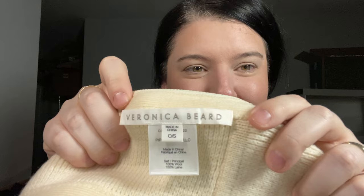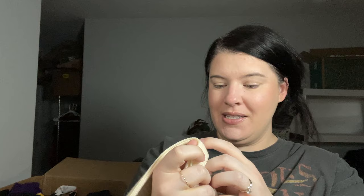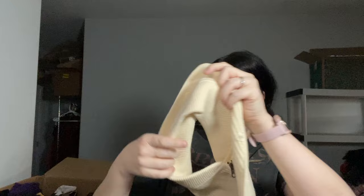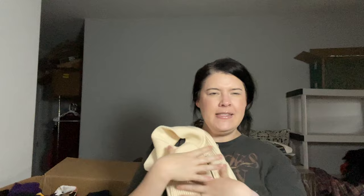This is Veronica Beard. This is one size. Veronica Beard is a really expensive brand. This is 100% wool. So what this is, I believe you can put it on, it's called a dickie or something, where you can put it on the front of something and it makes it look like a sweater. I don't know, it just adds to it.